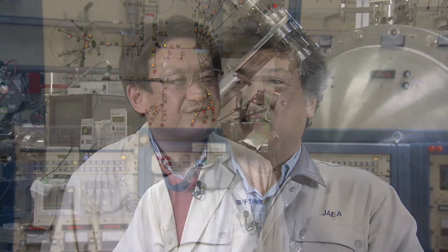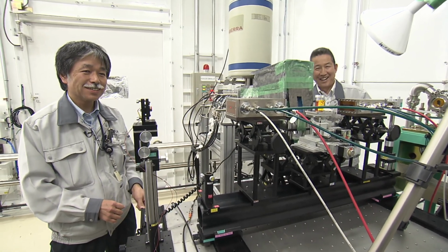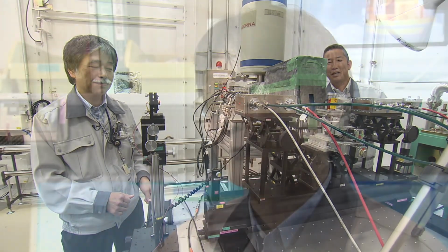It is very important to produce results that no one has produced before. I am enjoying this work, and I'm proud of it. I am very excited about this experiment, and all our members working on this experiment share the same excitement. No one has conducted this kind of experiment using this element.